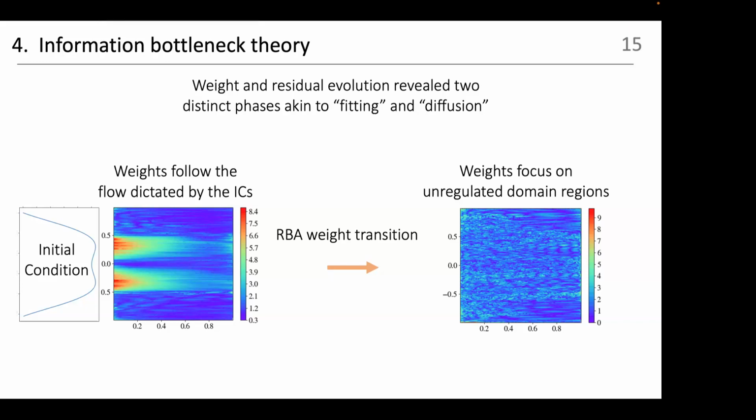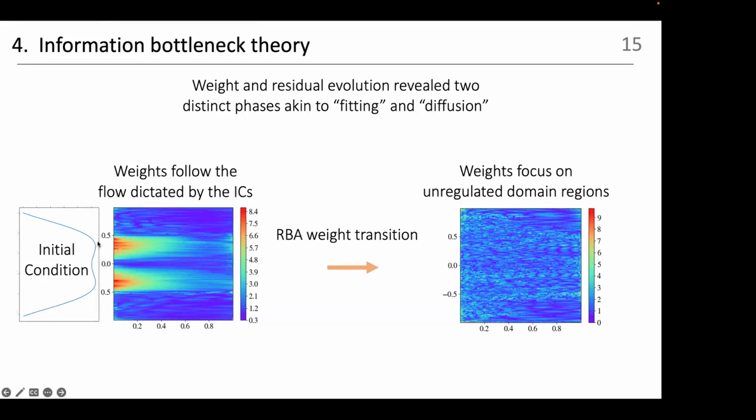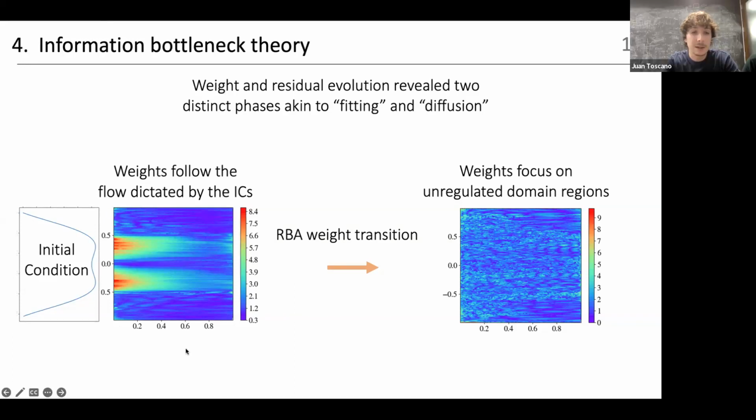Okay, thanks. Excuse me, I have a question. This is Panos Tsilifis from Pacific Northwest National Lab. What is the horizontal axis here? Actually, this is the domain of the solution. So the horizontal axis is basically time? Yes, the horizontal axis is time, and y is the x dimension.